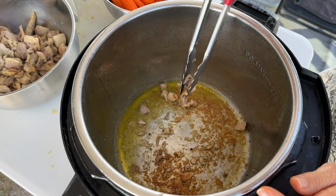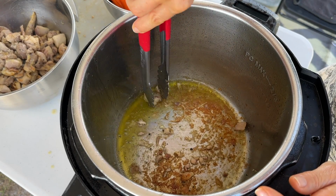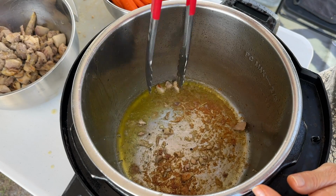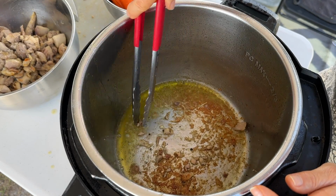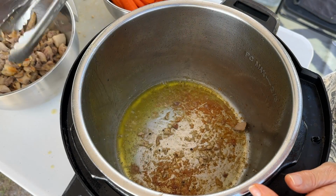And that's something you call deglazing the pan. Any acidic liquid can do that for you. So a lot of people use wine. The chicken stock is acidic enough to do it. Any sort of tomato-based liquid works too.